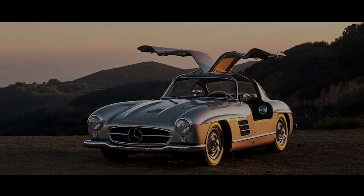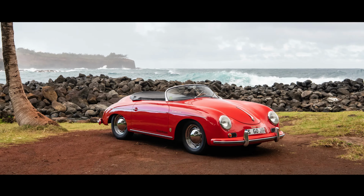I grew up in a family of car lovers. My grandfather, my father, and me. And we've always loved cars, particularly from the 1950s and 1960s. And that brings a short list of cars that we've always talked about. Gullwings, Speedsters, and on that short list has always been the Lancia Spider America.